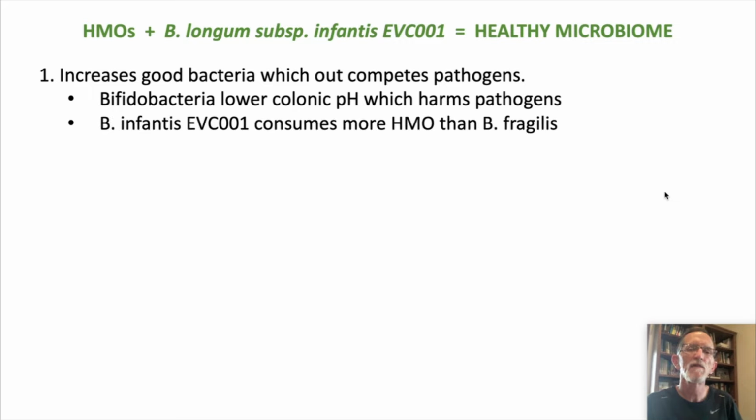Also, the B. infantis, this strain especially, consumes more HMO than B. fragilis. And I'll show you in part two, there's quite a competition going on between the Bifidobacteria infantis and the Bacteroides fragilis, because they both love HMO. They both can easily consume HMO. And again, there's quite a competition there.